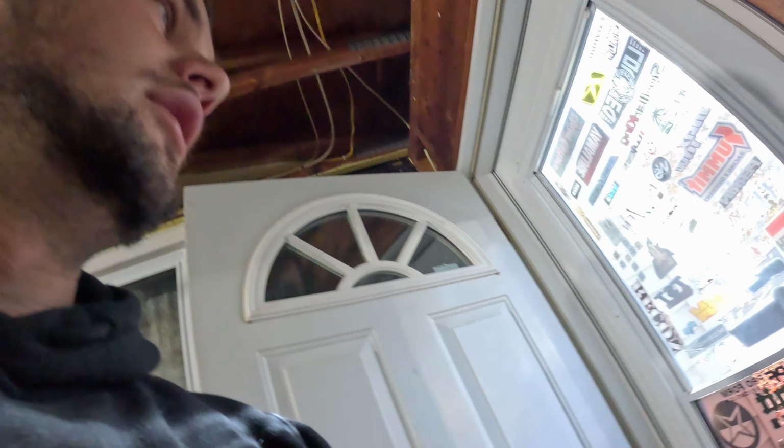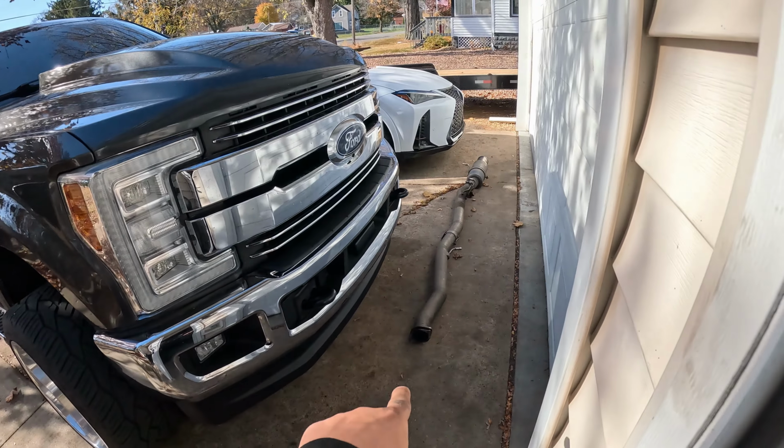Right now we don't have any headers on it, so we're going to be tossing the headers on, tossing the cap back on, which I have a Tomei right here that we're going to toss on. This thing is going to scream. It's got nice Killer Bee headers, a catless downpipe, and then it's got the Tomei, so it's gonna scream. So I'm excited for that. We're gonna be starting that up today.